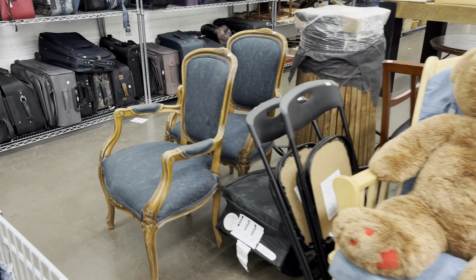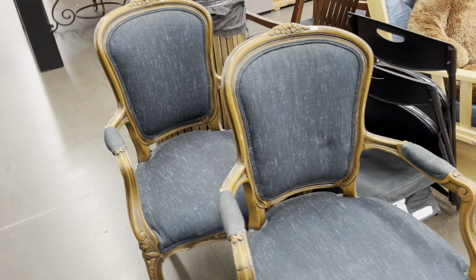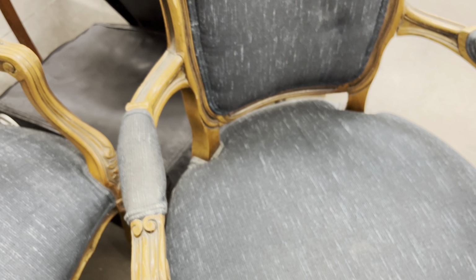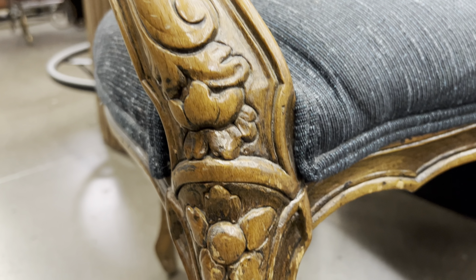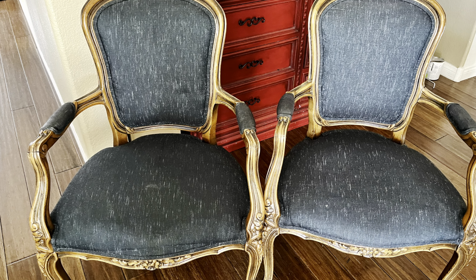My heart just about jumped out of my chest when I saw these chairs, and when I saw that they were in perfect condition, I was sold. And this older, sweet gentleman came over and admired them. I let him know I was getting them, and he said, "Good, you should. These are amazing chairs." He was so sweet, so cute, and he even flagged down an employee to help write me up a sold ticket.